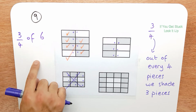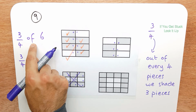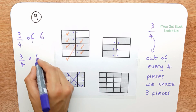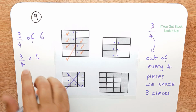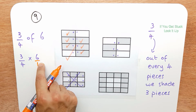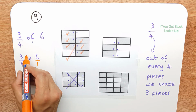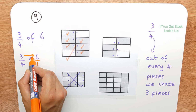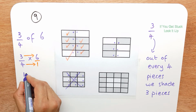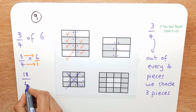And as before, we write down 3/4. The "of" becomes a times and the 6 comes down here. We write 6 over 1 because that gives us another fraction. So now we have two fractions. And how do you multiply fractions? Straight across. So 3 times 6 is 18, and 4 times 1 is 4.